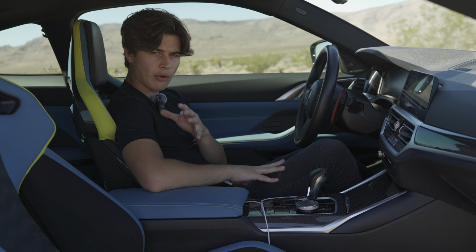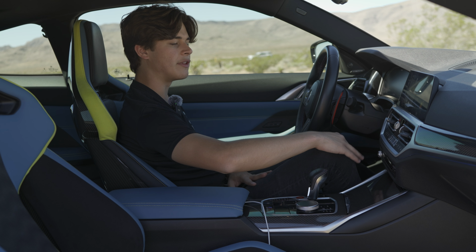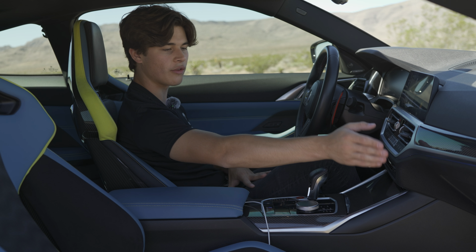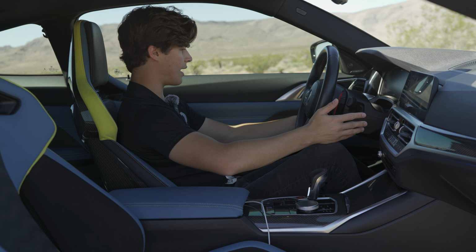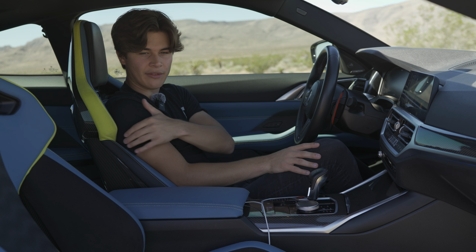This one has the regular Merino leather interior, not the extended. The extended would push the Merino leather around these bottom climate controls and volume controls, where the glove box is, and around the bottom of the steering wheel if you had the extended. But this one is just the standard Merino leather. This is the Yas Marina blue with the yellow Alcantara inserts on the sides.